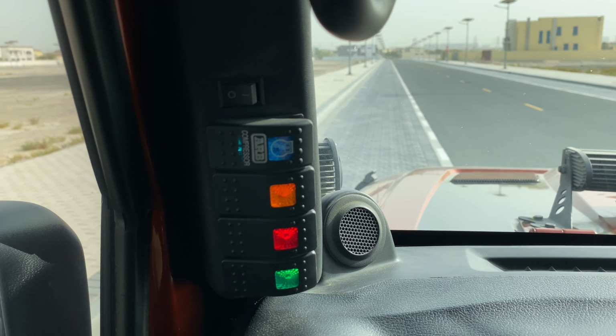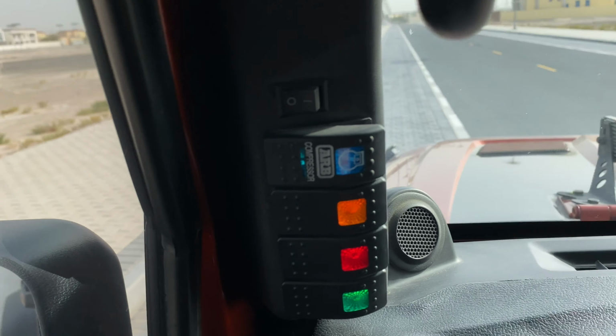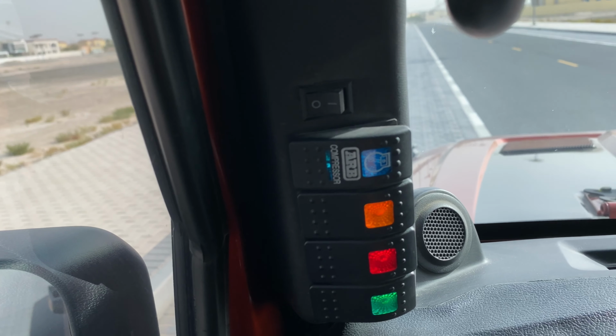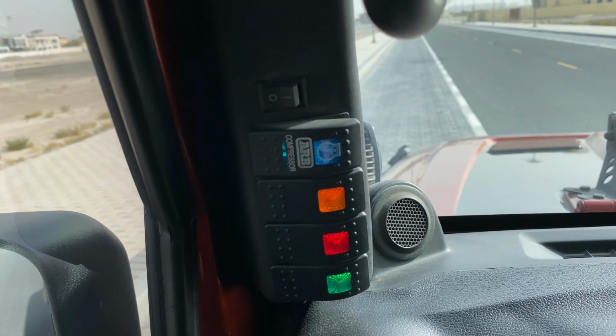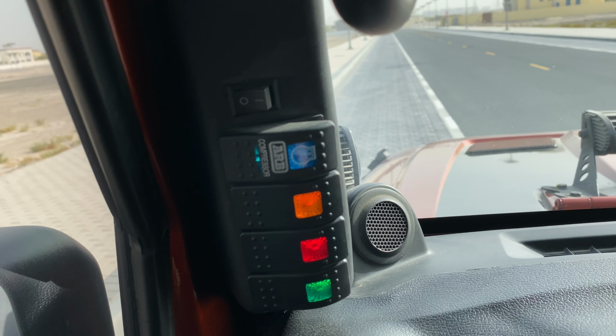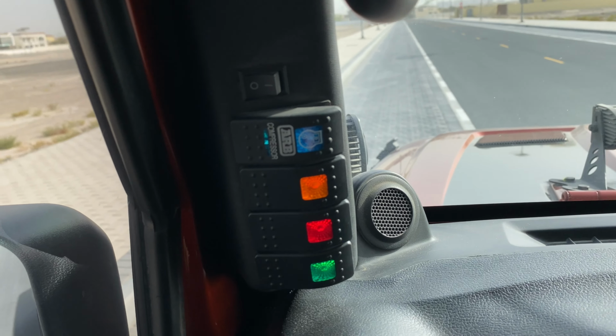Now moving on to here, guys, you have all these buttons. First of all, we're gonna start with this button over here. That one is in charge of the water generator in the back. If you guys remember taking showers and doing all this stuff, you have the air compressor for the tires, because in the desert, when you're going over soft sand, you don't want your tires to be too hard, because you're gonna have a hard day of that.